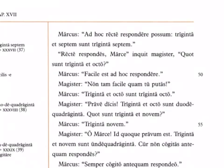Now, of course, this is correct. It's a pretty easy one. 30 and 7, well, it's 37. Recte respondes, Marce, inquit magister. You respond correctly, Marcus, says the teacher. Quot sunt triginta et octo? How many are 30 and 8?